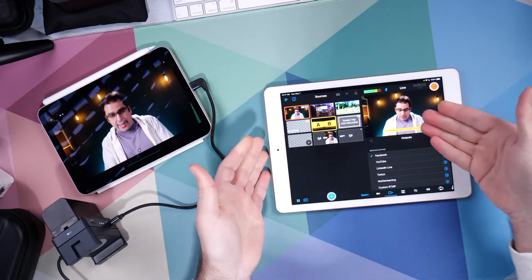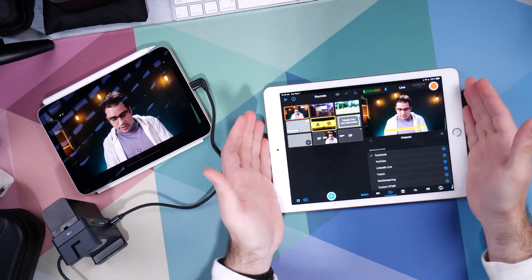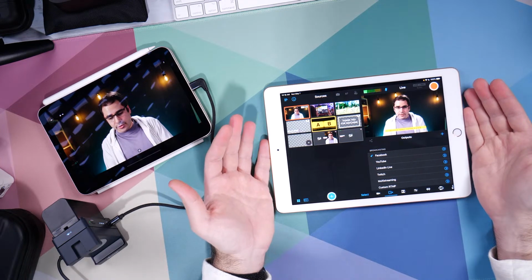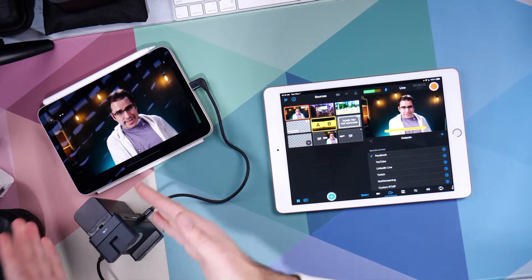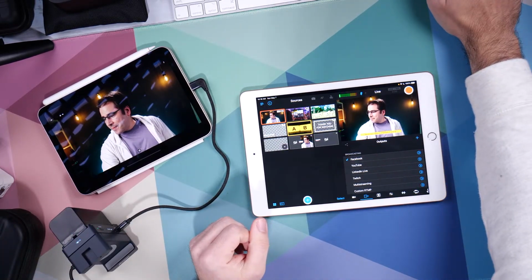And now I can add a good camera into this, not just iPhone cameras, because before you were limited to just iOS cameras with SwitcherStudio, which is not as nice. So that is why I'm excited about the Seemo. Cool. Okay.